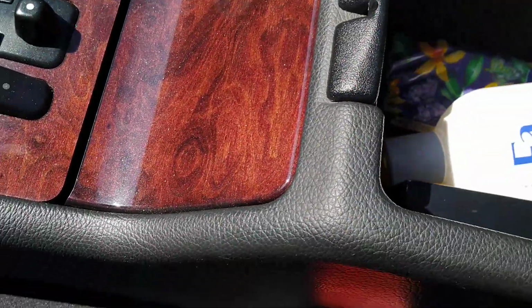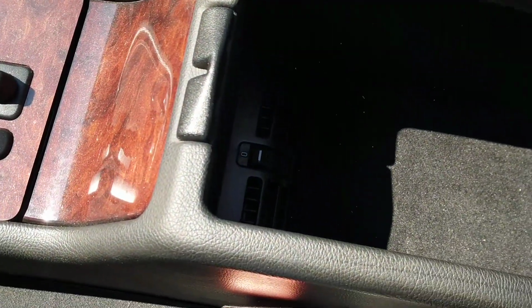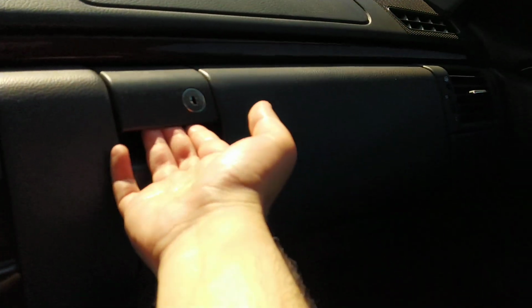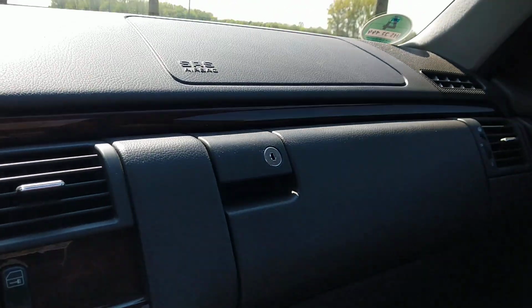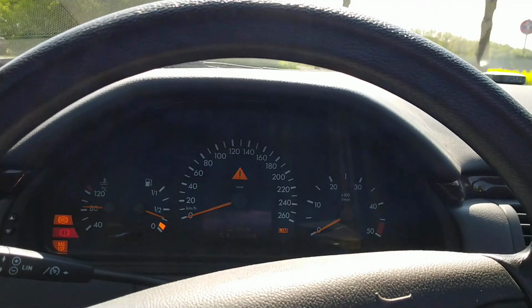Let's have a look. You can fit so many things here. As you can see, huge amount of space. It also has storage on the rear doors, on the sides, where you can also put many things. Glove box. It has the book inside. Unfortunately, I don't think that cup holders were included in the W210. Might be a special option in the Elegance or Avantgarde versions. Yeah, it has no xenon, so everything is really basic.